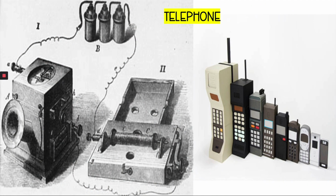All right. And obviously the telephone, even most of these would be outdated compared to some that we have nowadays. And this is probably the phone I grew up with right here in middle school and high school. It was a Nokia phone. We used to play a game called Snake on it. It was pretty cool. I don't even know if they have that now.